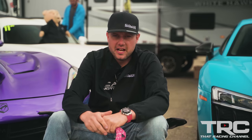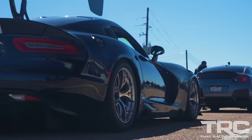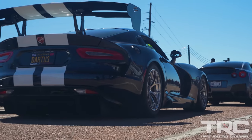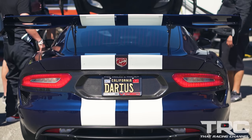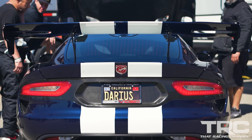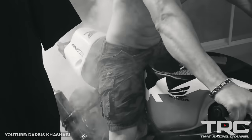About to take the TRC guys for a little spin in Darius's car. Darius has a 2016 ACR. We call it the Mad Max Viper because it's got blow off valves sticking out the hood, side exit exhaust. Very loud, kind of like the owner. If you haven't seen or know who he is, he's the dude that rode his motorcycle in his pool by accident.